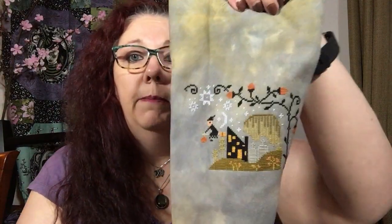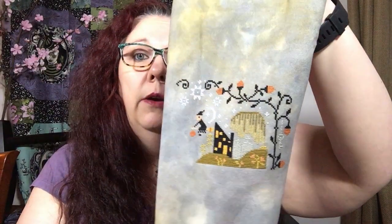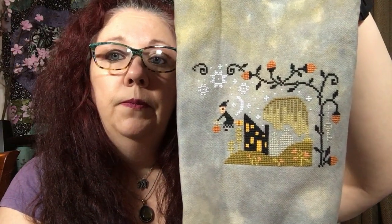I love it on this murky fabric, even though it's a pain in the butt to stitch on. But I really like the way that it looks. So I'm happy with what I got done. I felt like I made some good progress, as well as I made a decision about something that had been kind of holding me back a little bit on working on this.